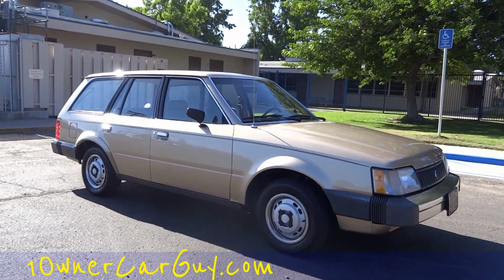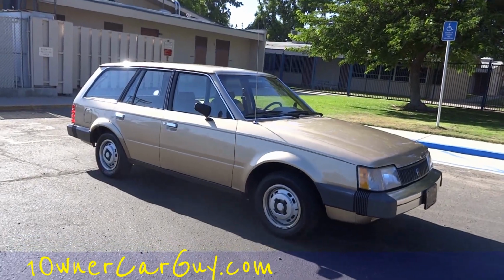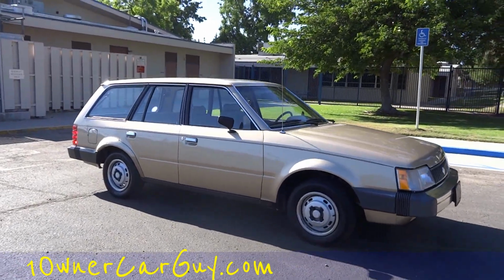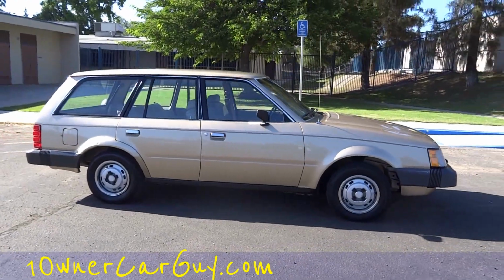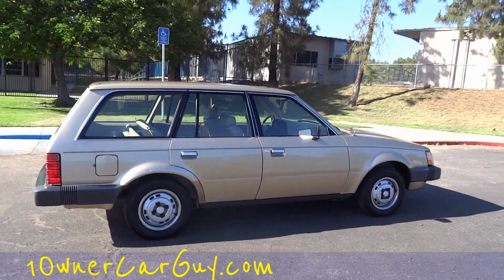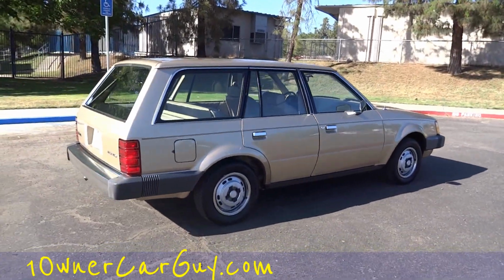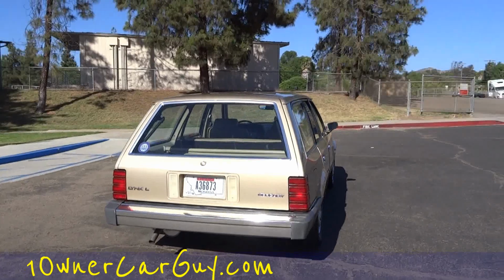An absolutely beautiful one owner 1985 Mercury Lynx. Yeah, you thought it was a Ford Escort, but it's a Lynx, and it's got some unique little grille markers and stuff like that that make it what it is. I'm gonna do the once around, and then we'll go up close and I'll show you any minor flaws, dings, stuff like that. Show you underneath. We'll go on a test drive, all that good stuff. This is a beautiful car.